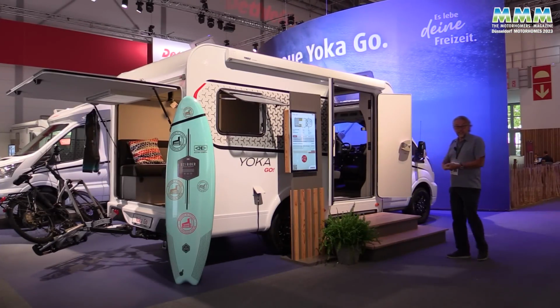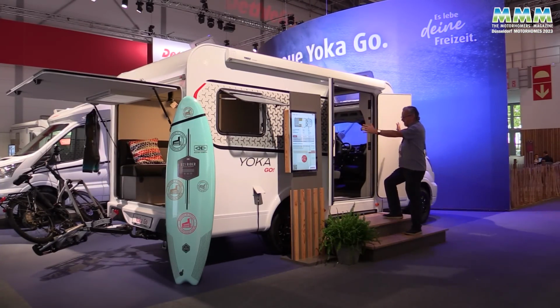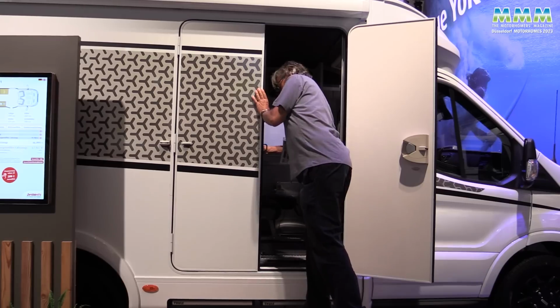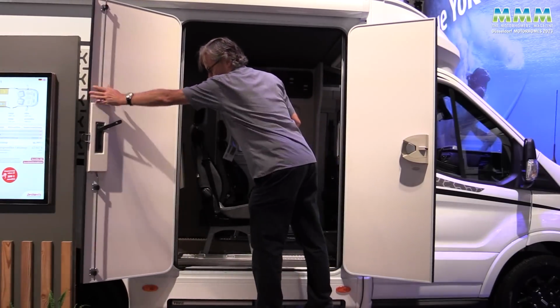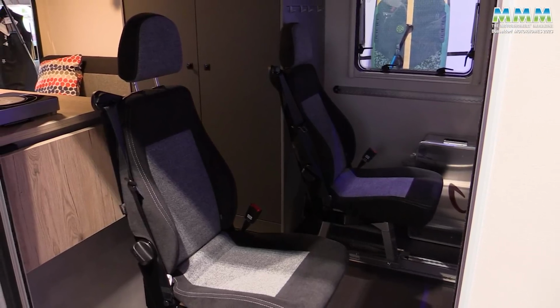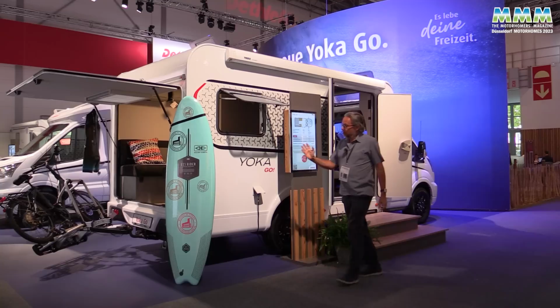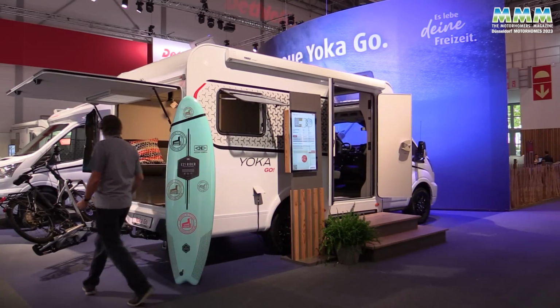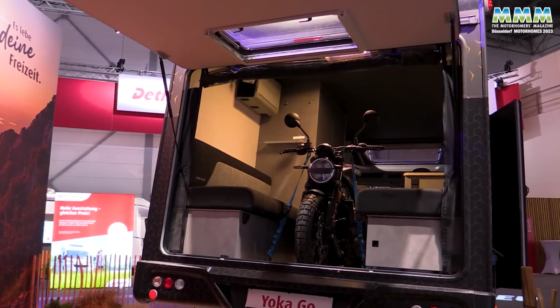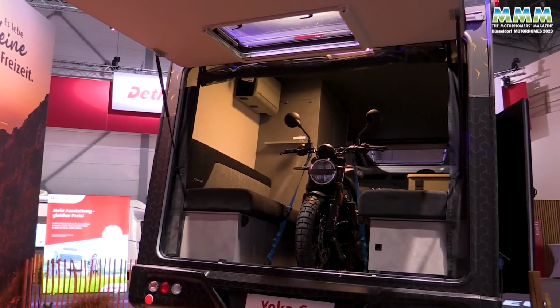This white one is the version that you can buy in Germany, and they come with these really wide double habitation doors at the side, and then inside a vast load area for bikes, whatever, but you can also use removable rear travel seats instead of the load space. And then round at the back you have this lift up tailgate, so you can put a motorbike, bikes or whatever into this rear lounge for travelling.